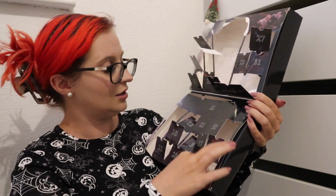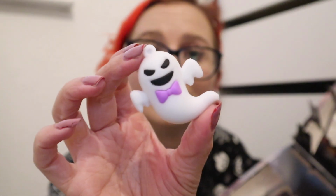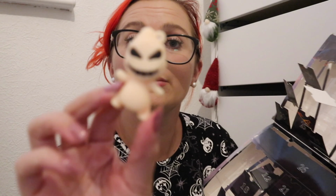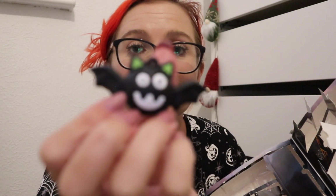29. Do we have 29? No, but let's pop him as 29. He's a ghost. Number 30. You're the last guy on this side, mate, so you'll be in number 30. We've got a little ghost there. And then 31, he actually stayed pretty much in the container. It ends on a bat, my lovelies.